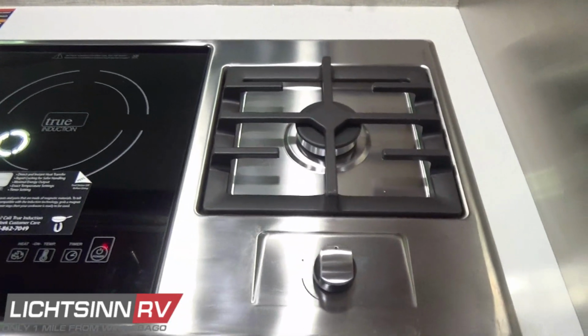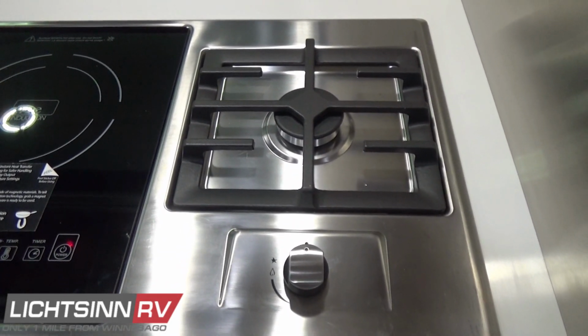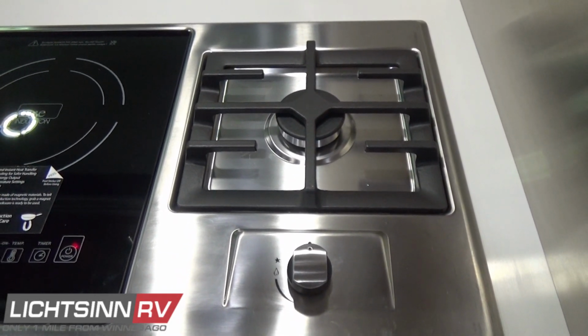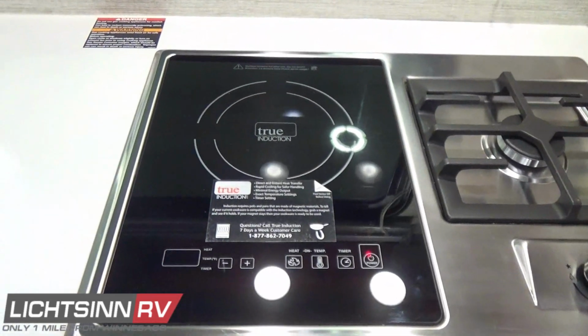We do have the microwave and convection oven, which is undermounted. This allows you to bake, brown, and roast just like a traditional oven, yet it frees up a full drawer stack underneath this combination induction and LP burner range top.